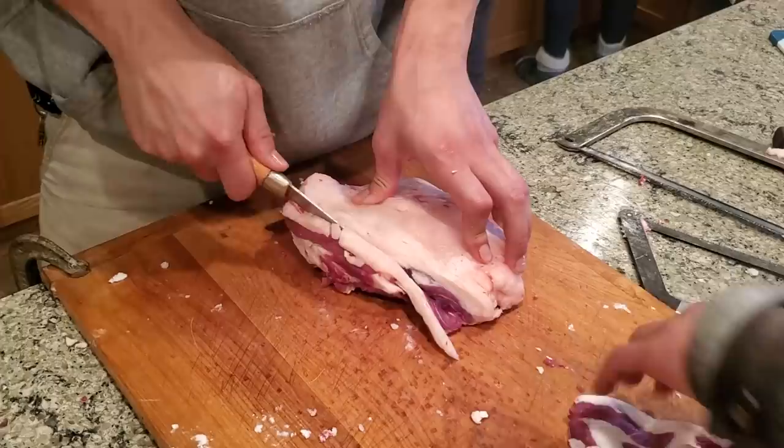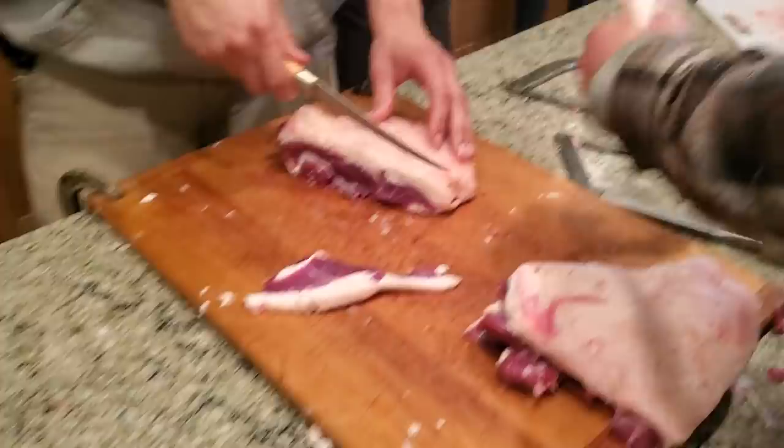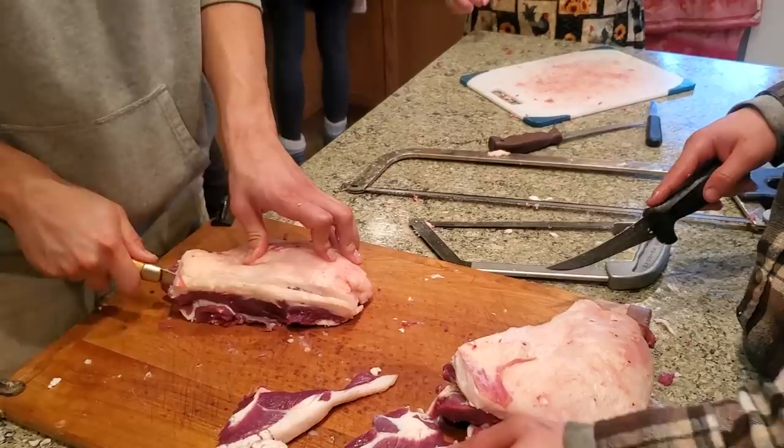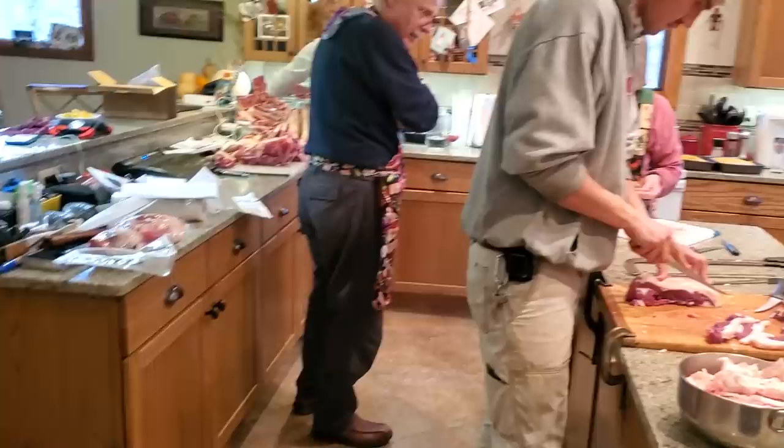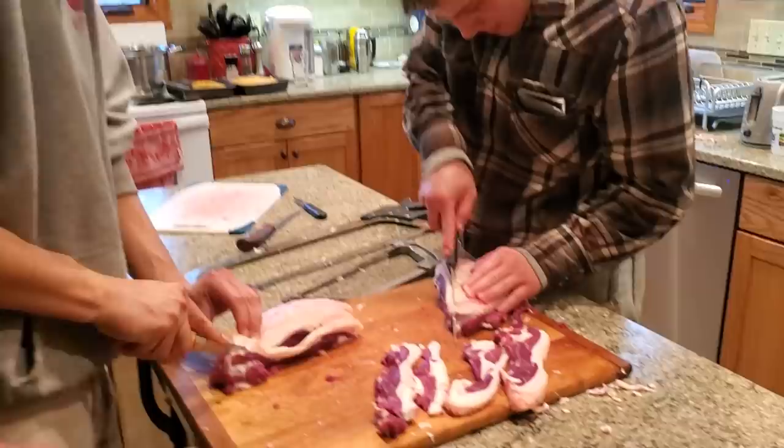But the hind, the sirloins. What do you do with them? You can cook them like any kind of sirloin. I've grilled them before. Quick grill. Tacos. Oh, isn't that sweet? You got the whole sirloin there. Awesome. It helps to have big units. Yeah, those are pretty nice.